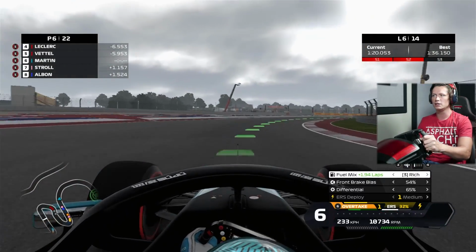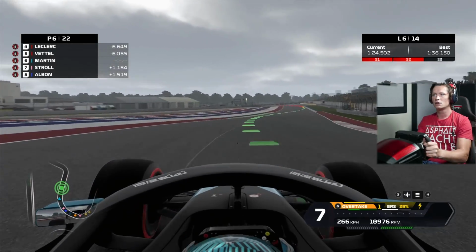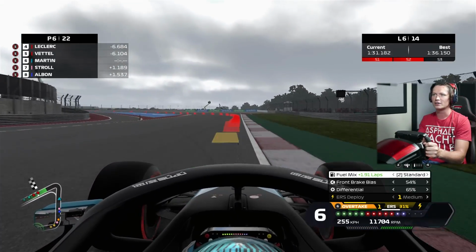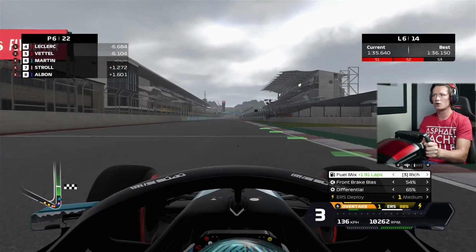Going to go rich mix through here. This makes me a little bit nervous with this corner. Oh yeah, we're getting loose. We definitely get loose when we turn rich mix on there. Probably need to just stay on standard. But we did gain a lot of time. Go, go, go, go, go.